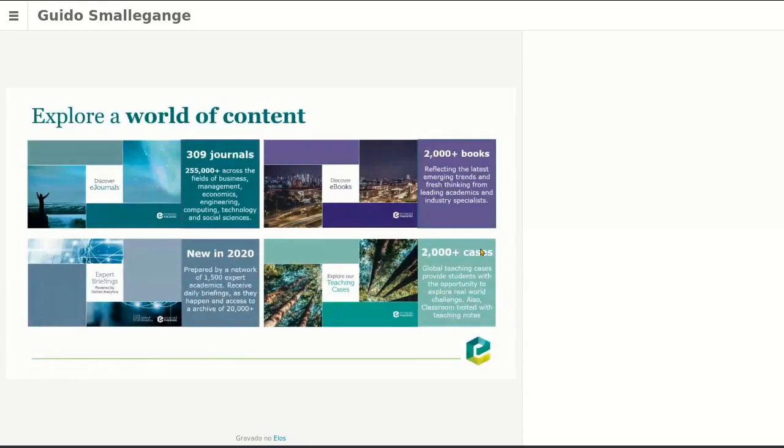So regarding our content, in terms of the journals, we offer more than 309 journals at this stage. So journals in the fields of business, management, economics, engineering, computing, technology, and social sciences. We also have a growing collection of ebooks in those same areas as well, social sciences and business and management. And then we also have teaching cases that we provide. Those are business cases that are being used by business schools around the world and used in classes by professors to have a really good understanding of everyday situations in the business community and what the impacts are.